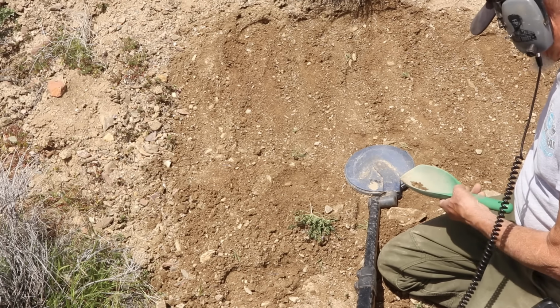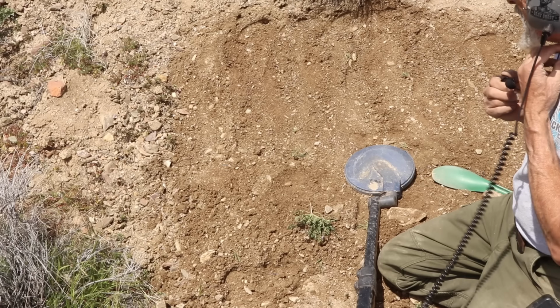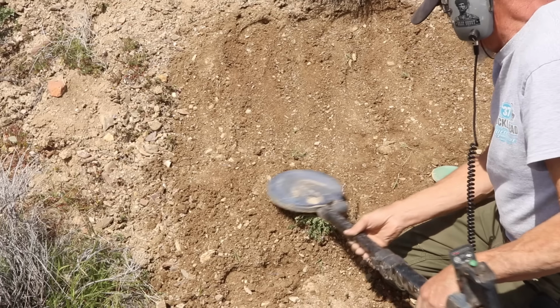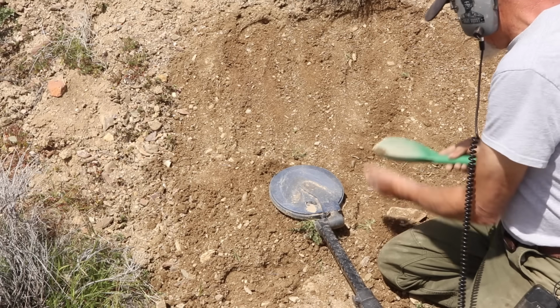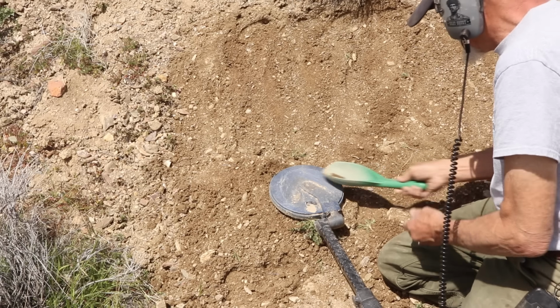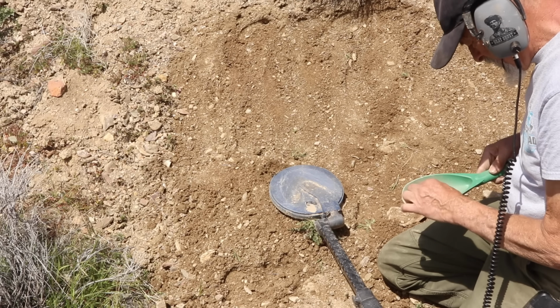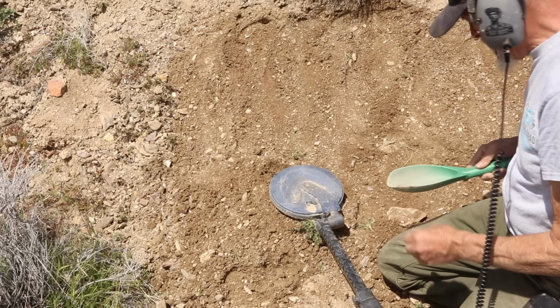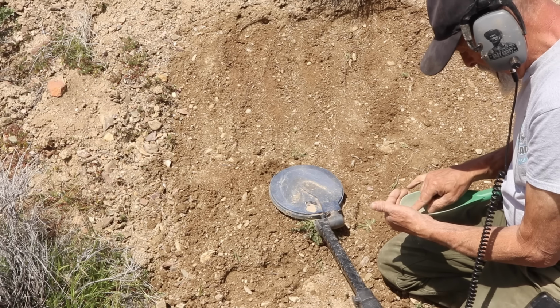Little piece of iron. Now let's check the hole, make sure that was our target, because that was a lot lighter than it was to begin with. Okay, we still got a target. Still got it. I don't see anything. Oh, we got gold. There we go. Not a monster, but it's a piece of gold.